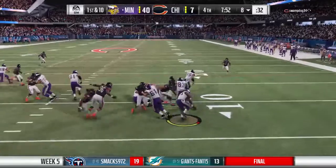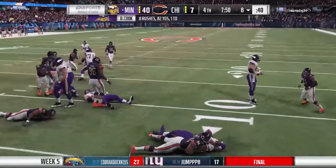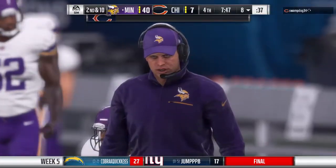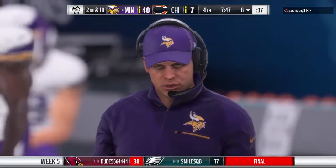They start the drive with Cook, looking to find a lane, but he can't. Reined in at the line of scrimmage. Call it no gain on the play, and it'll be second down.